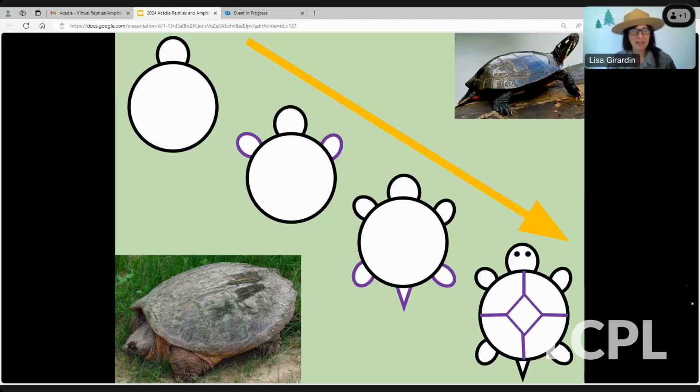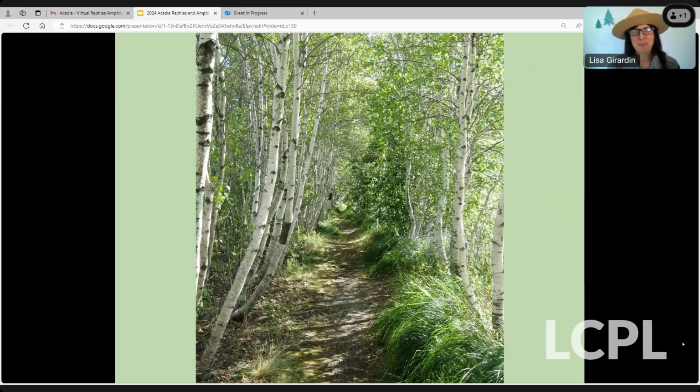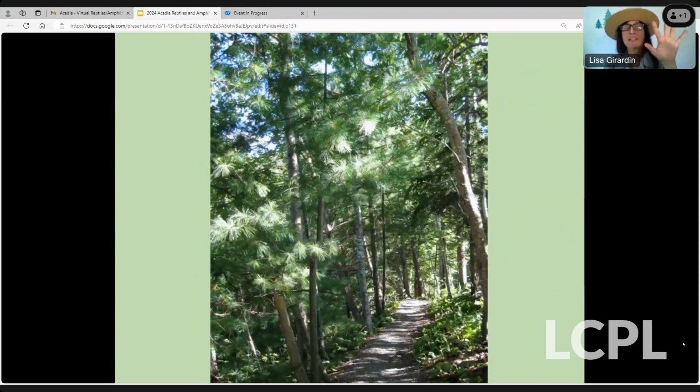All right, so we are almost to our final group of animals here. Let's see who it is. The snakes. I really enjoy learning about snakes. Now, here's a picture of one of our beautiful birch forests in Acadia. Now, here in the park, we have five types of snakes. Now, none of the snakes where I work in Acadia National Park are venomous. And that means you might have heard of the word not poisonous, but these are non-venomous snakes.